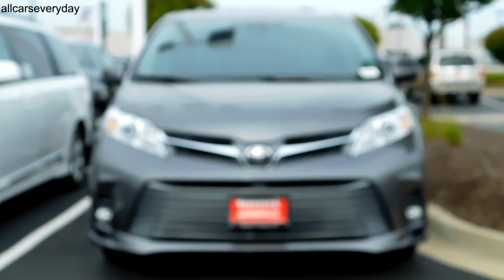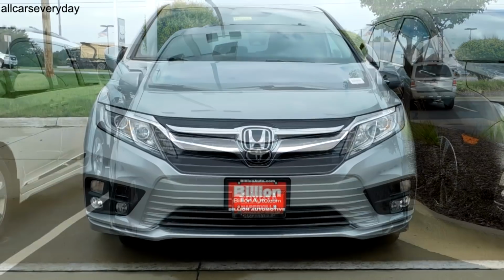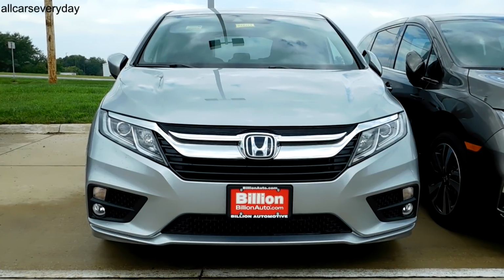Ironically, the Grand Caravan still outsells the Pacifica handily, despite the van being essentially 11 years old. The Toyota Sienna is a fan favorite, and thousands sell every month. Honda hopes to steal some of these sales with their relatively new van, the Odyssey.